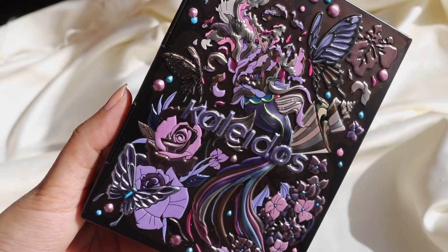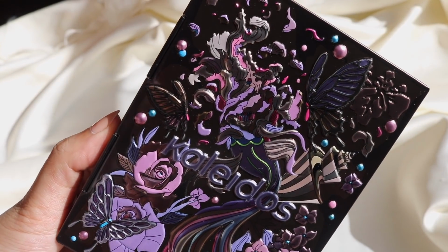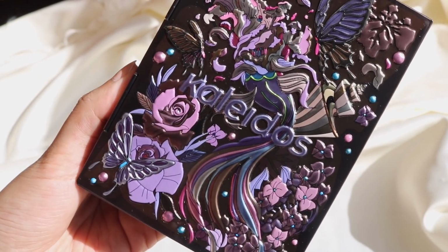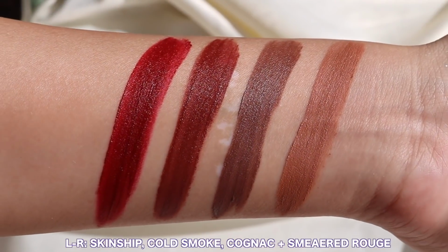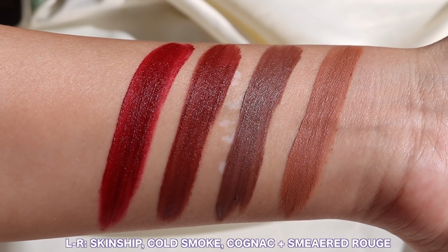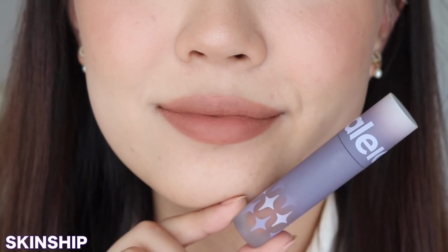And then lastly, we have the Smoky Nostalgia Lip Vault. Again, it comes in the tin that you can purchase as a set, and the tins are so, so beautiful. I feel like this is definitely a collector's item at this point. The Color Lab Lip Clay formula is really, really comfortable. They are super matte, but they don't dry out the lips. They give off a blotted kind of look. They're very velvety.